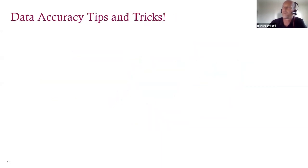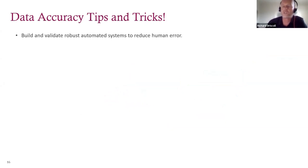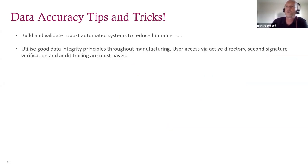So in closing, some tips and tricks. Build and validate robust automated systems to reduce human error. Use good data integrity principles throughout manufacturing. I can't stress enough unique user access on these systems, second signature verification, and audit trailing. You must build that into your URS if you're attracting suppliers. Make sure that they comply with those. It just makes life easier later and more compliant. Aggregate where you can. Pallet level is ideal.